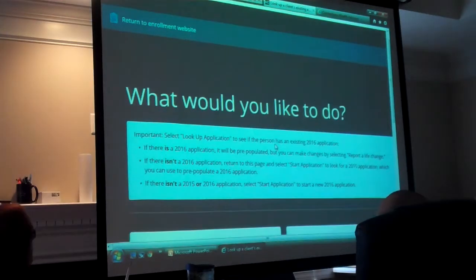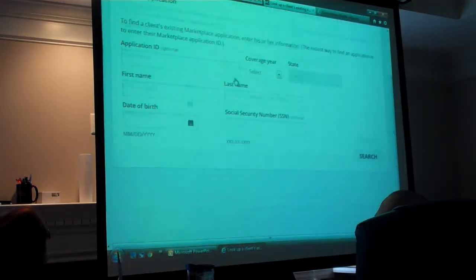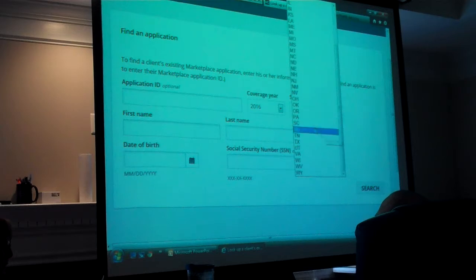You come over and look up the application, because you're not enrolling them, you've already enrolled them before. Obviously pick the 2016 enrollments.